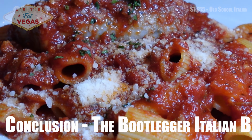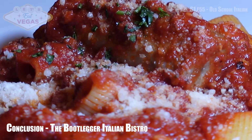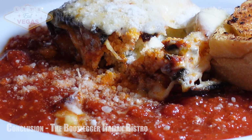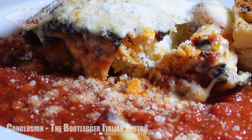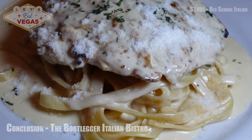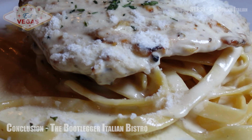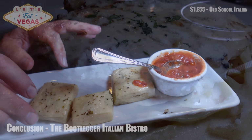Overall, we really enjoyed the Bootlegger Italian Bistro. There's so many good dishes here, so don't get hung up on the few bad ones, especially since the two dishes I didn't like were both part of the light lunch menu. Maybe it's best to avoid those entirely. Recently, a viewer told me I was being hard on the chef. Well, I'm going to tell you when I love or hate a dish, and I'm sorry, but that's just the way it is.